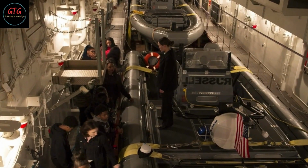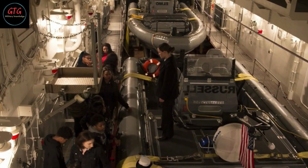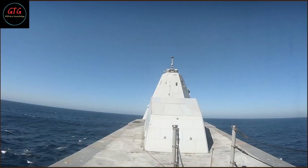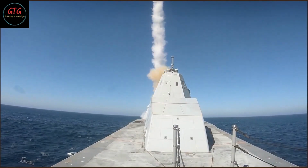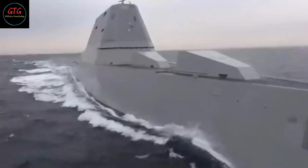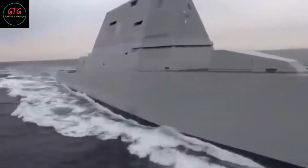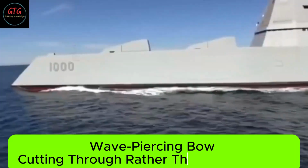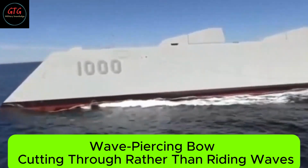The ship's weapons are housed in peripheral vertical launch systems (PVLS), placed along each side of the hull in enclosed compartments. This layout not only enhances stealth, but also improves survivability, as an explosion on one side won't compromise the systems on the other. Wave-piercing bow, cutting through rather than riding waves.